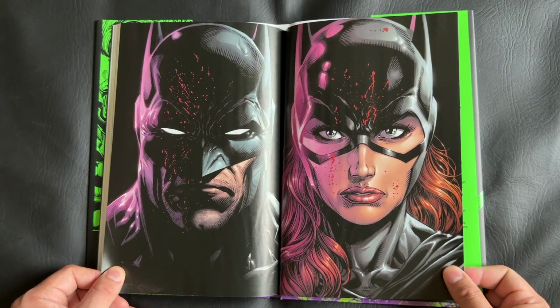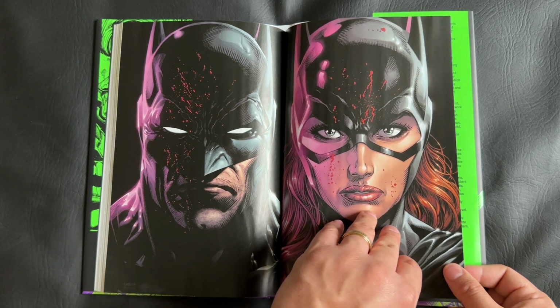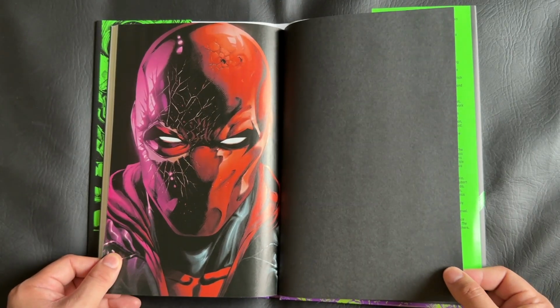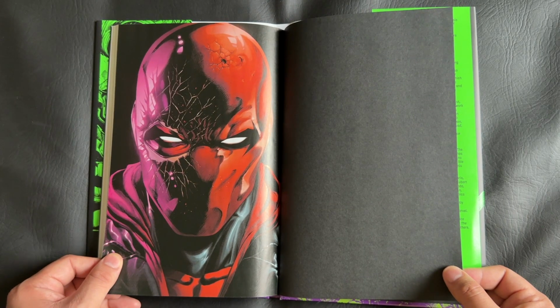At the back of the book, you can see some of the cover art here. Again, just gorgeous, really indicative of what we see throughout the book itself. A really, really great read. I highly enjoyed it and was really thankful to have read it.